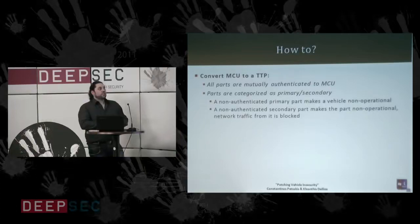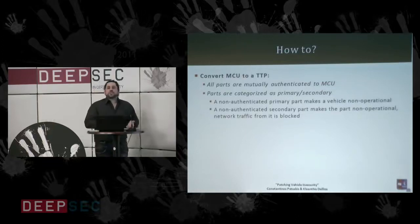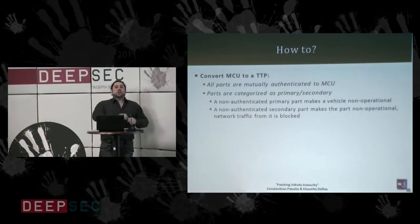convert the MCU to a trusted third party, where all parts of the car will be mutually authenticated using the MCU. Each part of the car, even if it's the MP3 player or the steering wheel, should be authenticated to the car. I don't want people to install a new unsigned MP3 player or a new brake system on the car without being authenticated. We shouldn't allow easily hot wiring devices and making them work on the car.